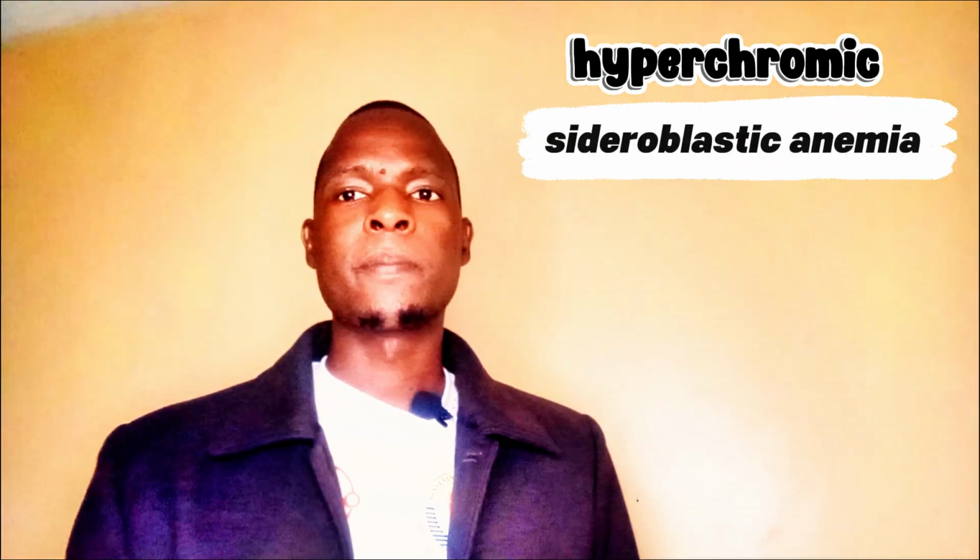And hypochromic is also common in cases such as iron deficiency anemia. But a cell which has almost the entire content occupied by hemoglobin, forming a shape that is almost like a sphere, like a spherocyte. Almost everything is captured by the hemoglobin, and the cell loses its biconcave shape. Then we refer to that cell as hyperchromic. And hyperchromic is common in conditions such as sideroblastic anemia.